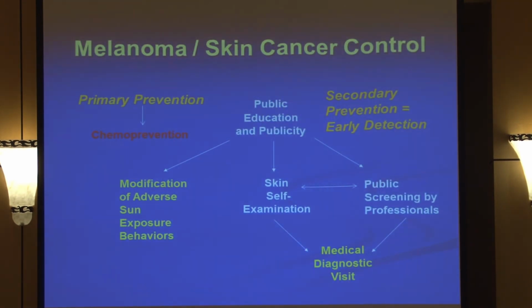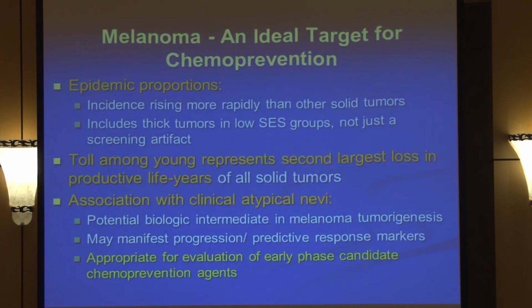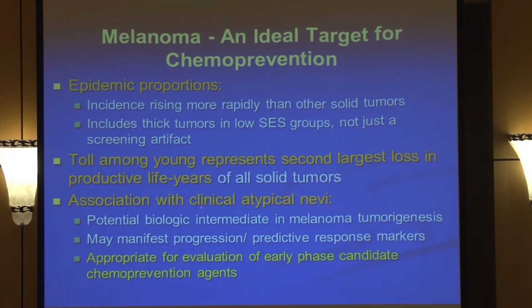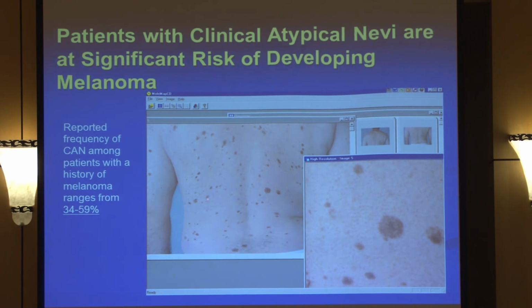I'm just going to conclude with 3 slides on chemoprevention, because it's a very exciting field. So when we talk about primary prevention, chemoprevention allows us to prevent the disease at the outset. We had a trial open at Stanford, and again, if you were part of that, I thank you for your participation. But we look at these clinically atypical moles in patients as potential precursors to melanoma. We really believe most of them do not turn into melanoma, but they are risk markers for getting the disease, and we do see a high prevalence of these nevi in patients with melanoma.